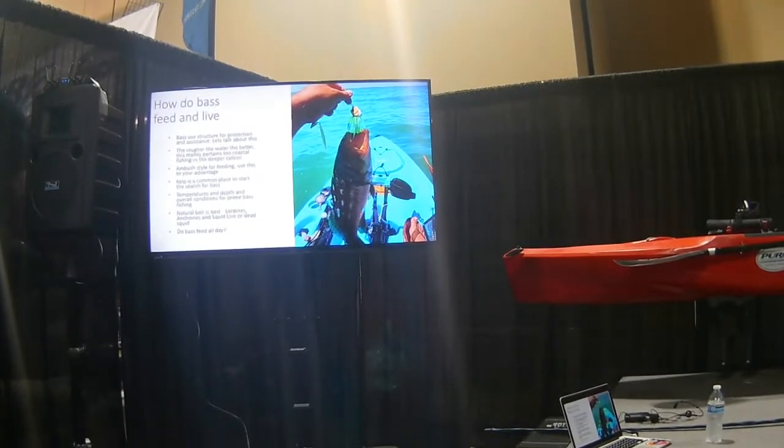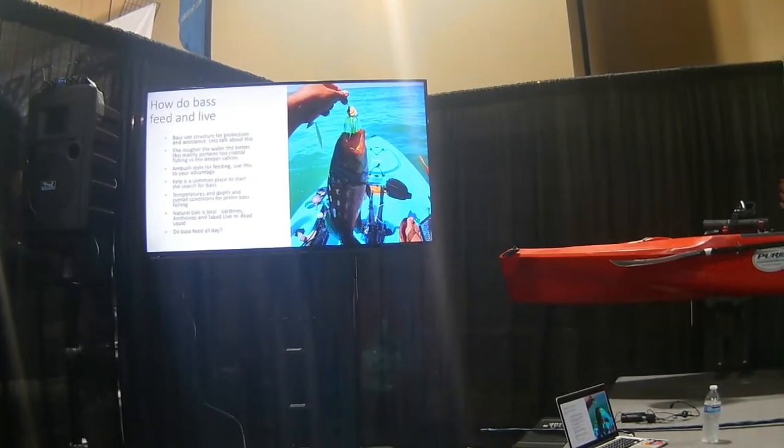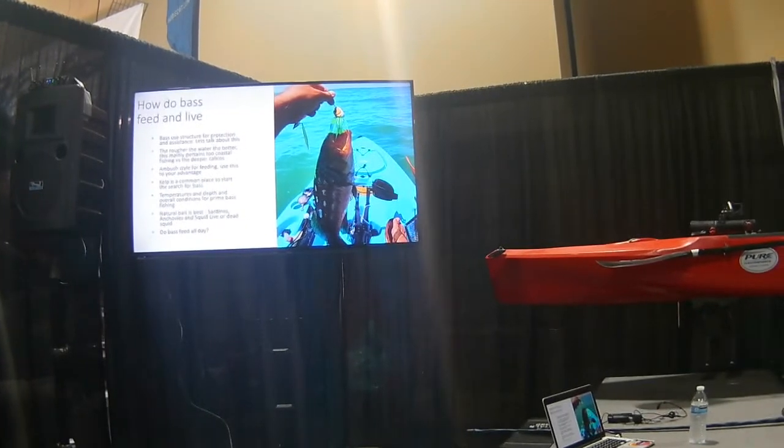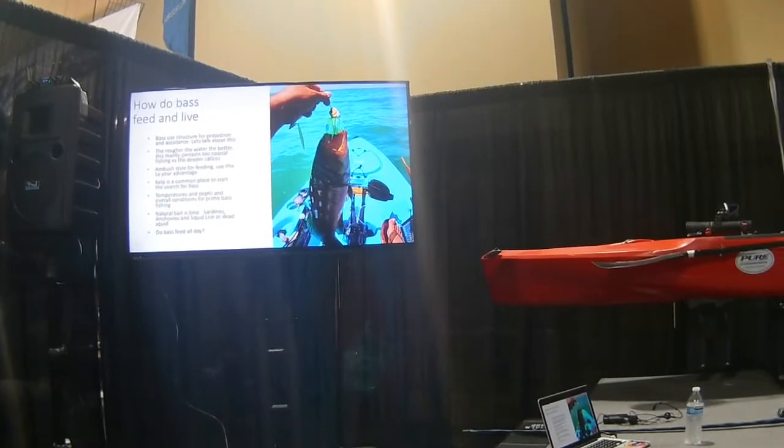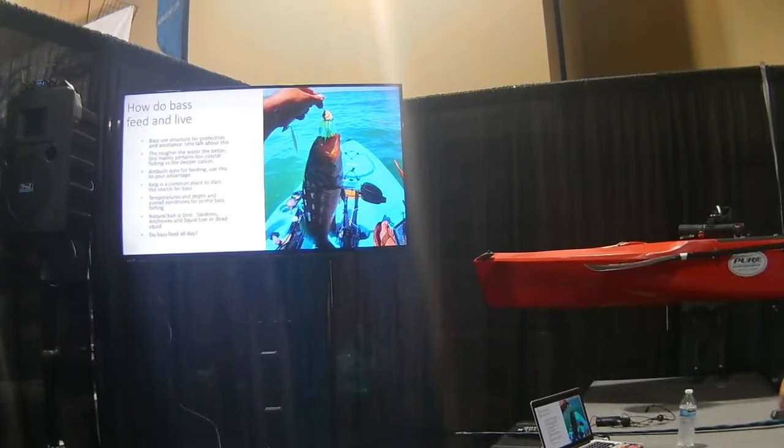What they do is they actually use that. You can tell by the color of the bass. They blend in very well with the kelp. That is their camo. And they are ambush predators. They are going to attack your bait. They're going to attack any kind of live bait or artificial lure. They're actually very, very good predators.